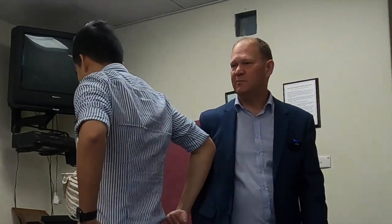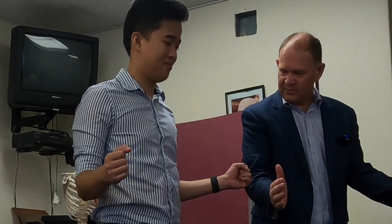And then we can do internal rotation, which you showed before. Probably not as useful. It's actually one of the most limiting factors, but the most important one for testing, turn around again, is external rotation. Put your arms on your side and externally rotate. And he's got good external rotation. If he couldn't move past there, I'd see if passively he could.